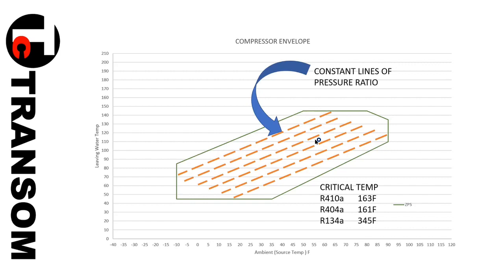So when you get up into this corner, that pressure ratio starts getting pretty high, and you're getting up past 10 pressure ratio. And that's where the internal temperature goes very high. You get premature oil degradation and this sort of thing. So it's not a good area for that.